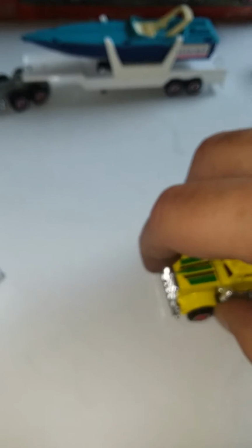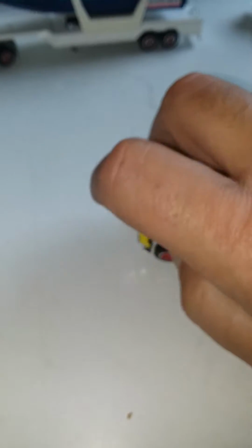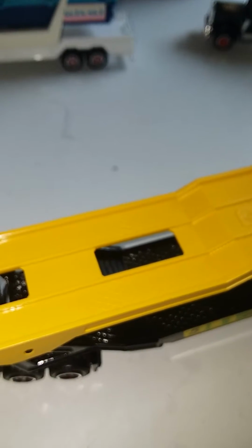Next we have the long nose semi, and what's cool about these is the engine. The hood actually opens up, so you can see the engine, all that good stuff. So that's pretty neat. I like that. And once again, the ramp comes down. Wouldn't be a whole lot of fun if it didn't. And then this just snaps down. You can drive your cars up there. I don't really want to mess with that, but it is hinged, so you can do that if you'd like to. Just have the scene, you know, have it look like you're driving a car up there.